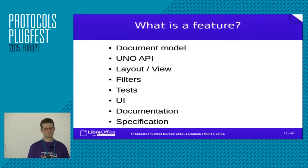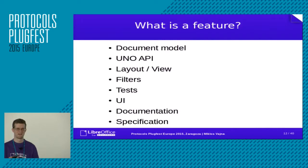There comes the filter part, which was initially thought to be the only necessary part for adding a new feature. Even if you did all this work, if you don't add tests, sooner or later someone will break it, and no one will notice the breakage. That's a bad thing, so tests are needed.